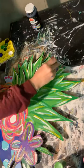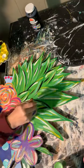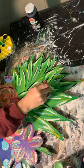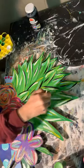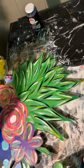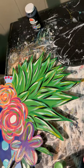Y'all, this kind of painting is so much fun because, I mean, you're just quick and flowy and nobody's going to know if you even messed up. But I love all the different colors and just the overall look of this kind of painting. Y'all, that's pretty. I like it.